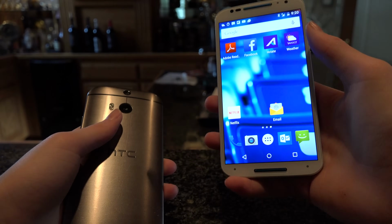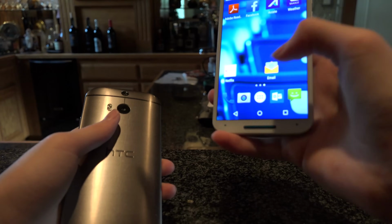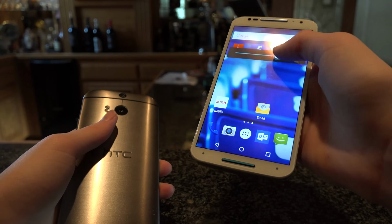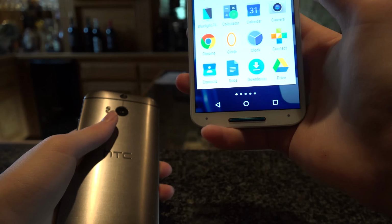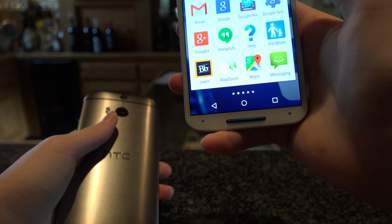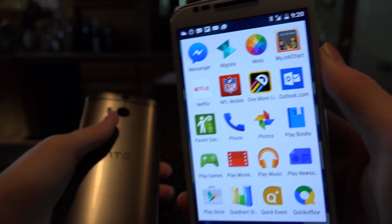So Motorola has stuff like Active Display, which means you can turn on the display when you look at it because of the four sensors on the front. Also, when someone calls you, you can wave your hand over it, which is really cool to answer it. And if someone's calling you, your phone's ringing, say you're in a public place or a quiet place, as soon as you pick up your phone, it stops ringing because it senses that you've picked it up. These are really cool features.